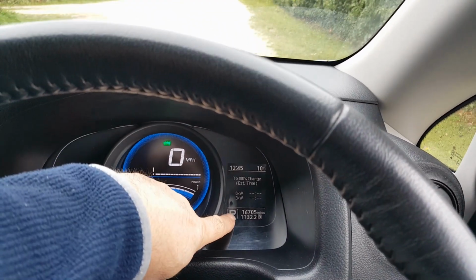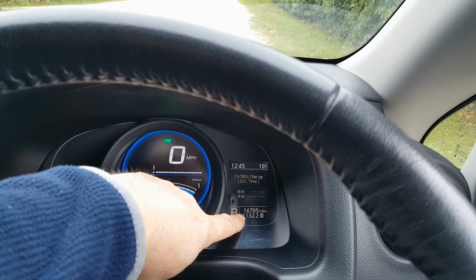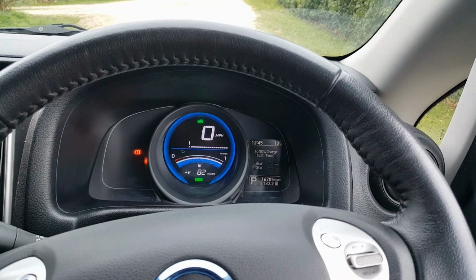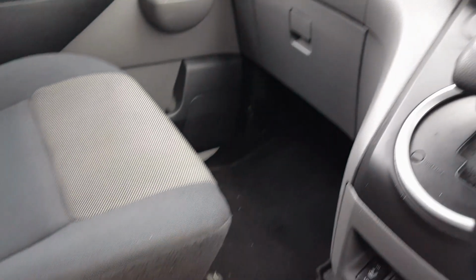Oh, and the crucial thing is your mileage. So a little bit more miles than I said. The mileage is 16,705 miles, but still very low mileage for a 2-year-old vehicle. So let's just show you the paperwork.